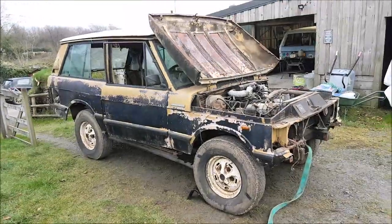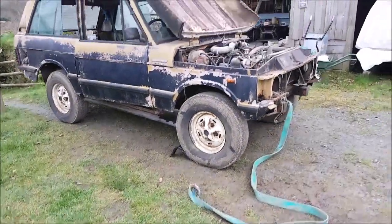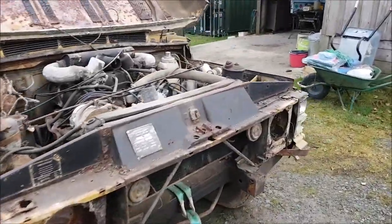Now this one, the shed. Right, this is a shed. You can see down there. Yes, that's the sill hanging down there. Again, it's no worse, no better than any of the other cars. Again, it's got nice things going for it.